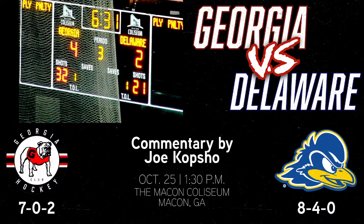as the Blue Hens win the faceoff, enter the Dog zone. They've got a chance out in front, tight angle. Testino's able to glove it as going far side with the Blue Hen attacker. Testino stands tall there.